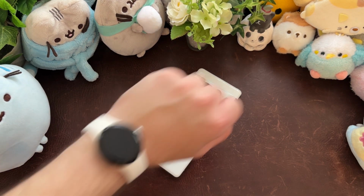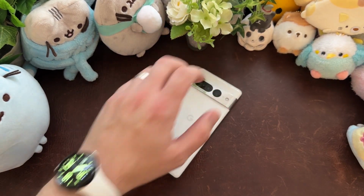Until next time, tomorrow we're going to have the initial review of the watch, which is nice hardware, but a long way to go on it.